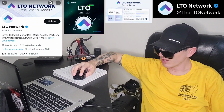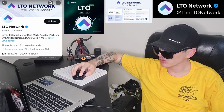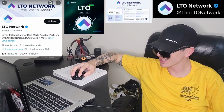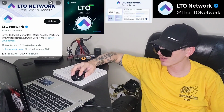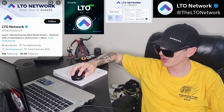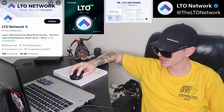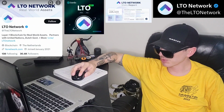They have over 168.7 million LTO staked right now. They've burned over 74.6 million LTOs, and they have 93 active nodes right now. You can find all that type of information on their document section, or on their Explorer, I mean. So check out their Block Explorer.